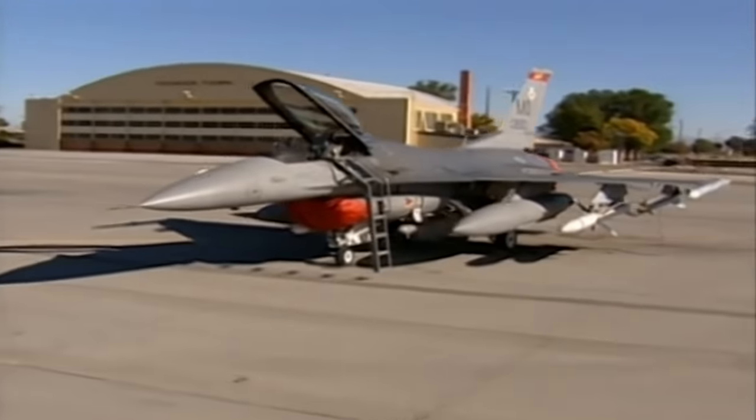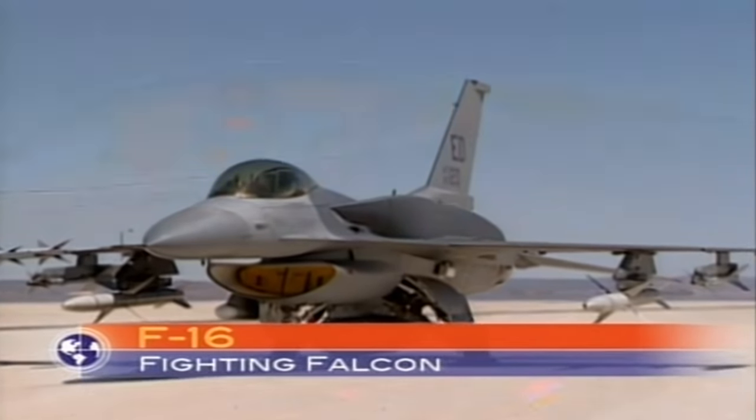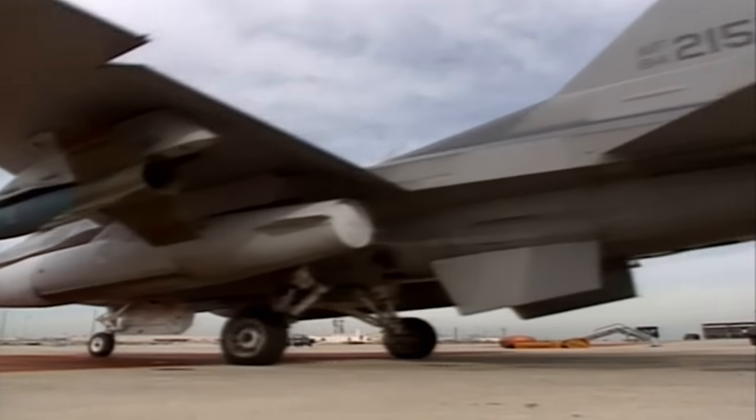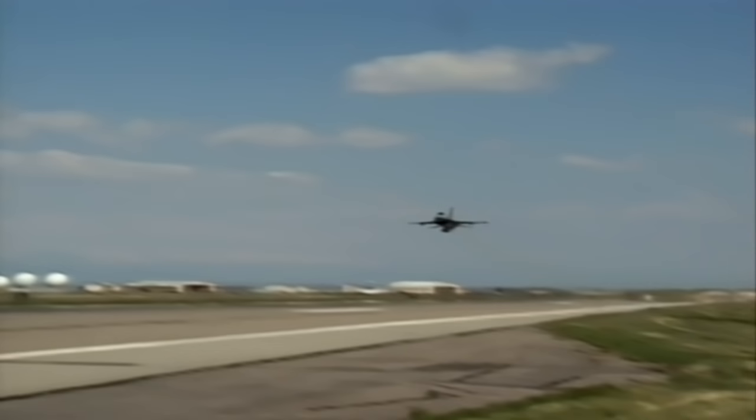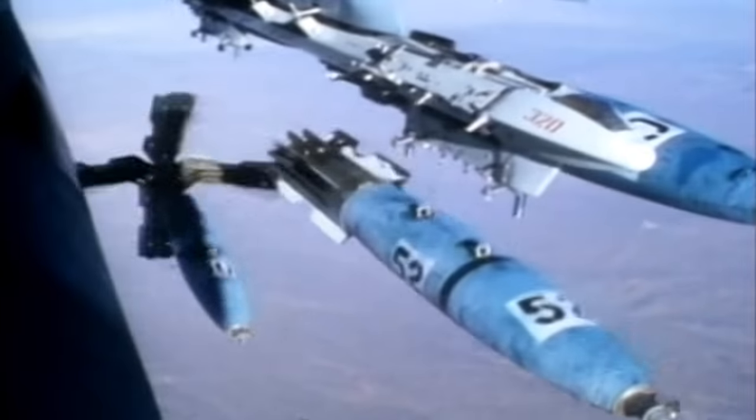The workhorse of the U.S. Air Force Strike Force is the F-16 Falcon. The F-16 is a smaller and lighter aircraft than the Hornet, powered by a single jet engine as opposed to the Hornet's twin engines. The F-16's basic technology has not changed much since the 1991 Gulf War, but its combat power has been considerably enhanced by the addition of new weapons.